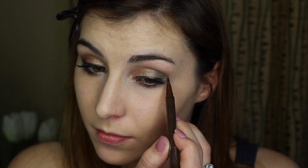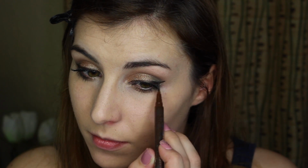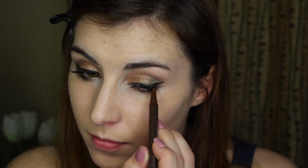So as you can see with the demo, it doesn't take a lot of layering up, which brown liquid liners sometimes can, to reach maximum opacity and intensity. Not the case with this. Really happy to say that both of these performed equally as well, and they're really affordable. I don't think they were more than $5 or $6, so that is really good.